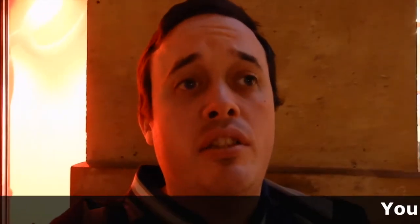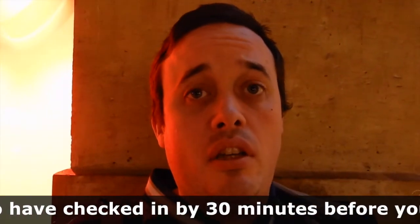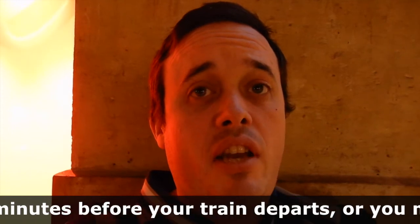Okay, we're back at Gare du Nord. It is nearly time for us to go through. You can go through about an hour before your train, and they'll be able to take you through. We won't be able to record once we get to the ticket gates. It's a restricted area after that.